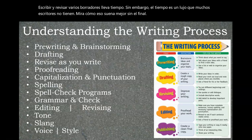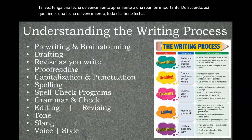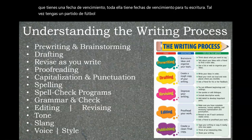Perhaps you have a pressing due date or an important meeting. Okay, so you have a due date. You have due dates for your writing. Maybe you have a soccer match that you need to attend to. So you have other things that you have to do in addition to writing.